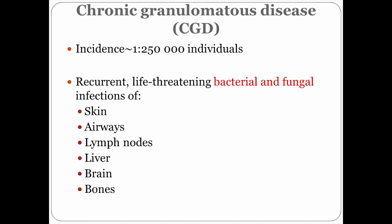So, for example, chronic granulomatous disease, you may remember this, the incidence is 1 in 250,000. These patients present with recurrent life-threatening bacterial and fungal infections of the skin. So these patients present with cellulitis, abscesses, like deep skin abscesses. In the airways, we'll see lung abscesses. We'll see suppurative lymphadenitis, liver abscesses, often with staph or aspergillus, brain abscesses, and osteomyelitis, often with serratia. If you see a patient with serratia osteomyelitis or staph osteomyelitis, please check for phagocytic function and numbers.